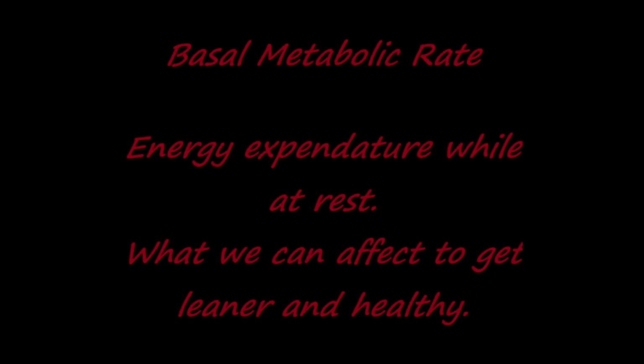Now that we have a calorie counter, we need to calculate our basal metabolic rate, which is how much energy our bodies expend while we're at total rest and in normal temperature. So we need to find the rate that we lose energy just by being, not walking or lifting weights or anything like that, just by laying in our bed, not moving at all. How much energy does the body need to keep going?